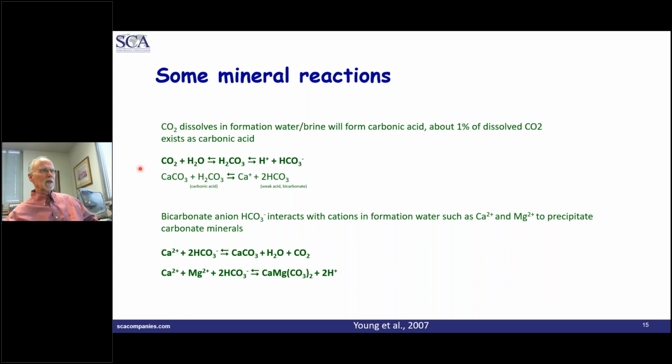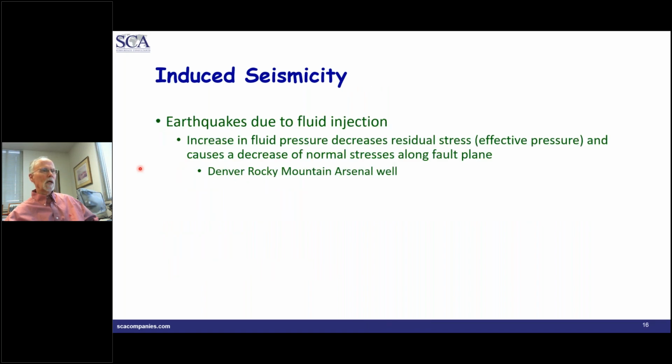Some mineral reactions, very simple on this diagram to keep in mind. CO2 dissolves in formation water and forms carbonic acid. 1% of the dissolved CO2 exists as carbonic acid. We also create bicarbonate, and the lower formulas illustrate how bicarbonate can react with either calcium or magnesium and precipitate our favorite minerals, limestone or dolomite, in the deeper subsurface. We can also go through dissolution phases as indicated by these formulas too. So CO2 interaction with reservoir rocks, and then the possibility of precipitation of minerals, is of great research interest.